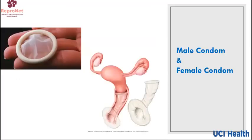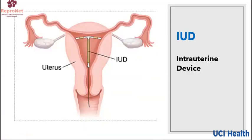A male condom fits over the penis and requires the man to put it on before intercourse. A female condom fits in the vagina and requires you to place it before intercourse in your vagina. Both can be used once and should not be used together.